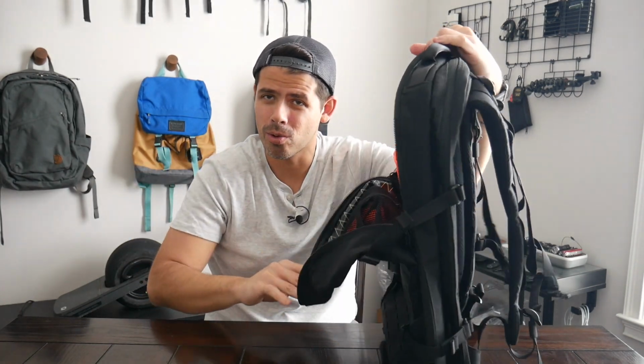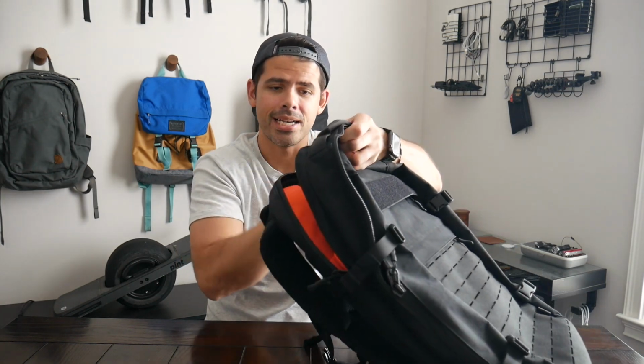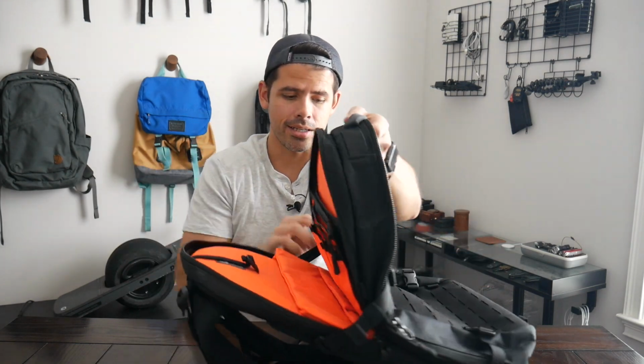You have some internal organization, zipper compartments, some D-rings so that you can customize it with some of the pouches that A19 sells. It also has a really nice, well padded and suspended laptop compartment. It does open fully flat.